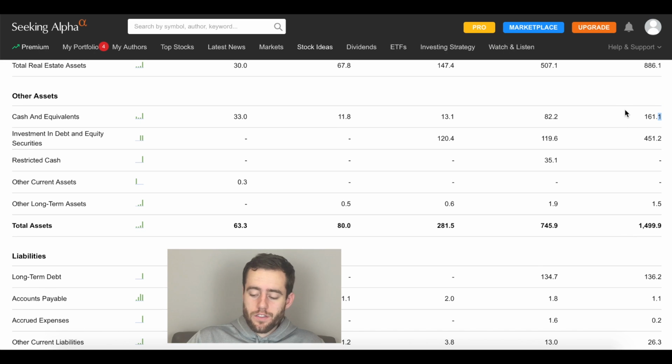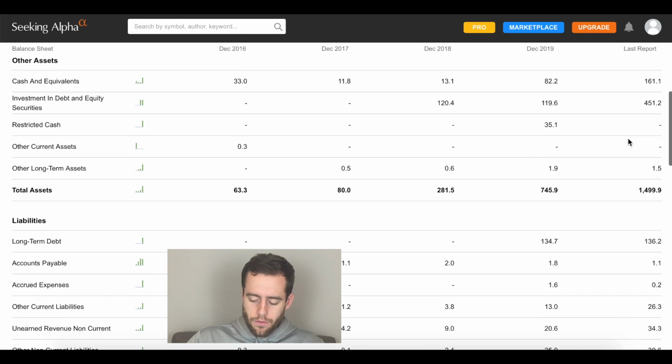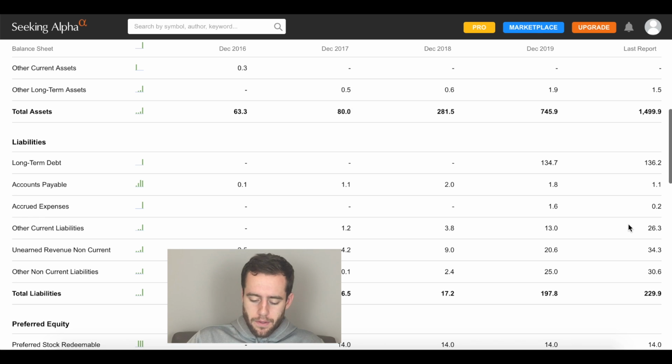If you look at their 161 million in cash and cash equivalents versus their current liabilities, including their accrued expenses and accounts payable, you're looking at a very good ratio.